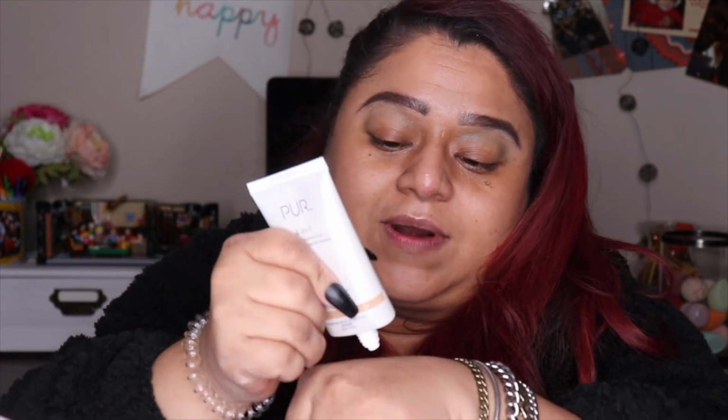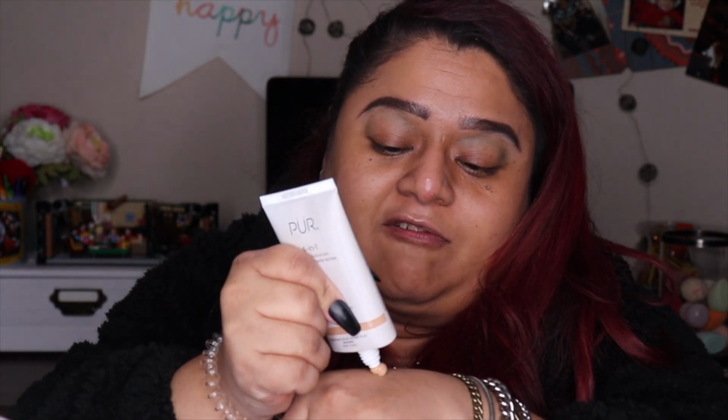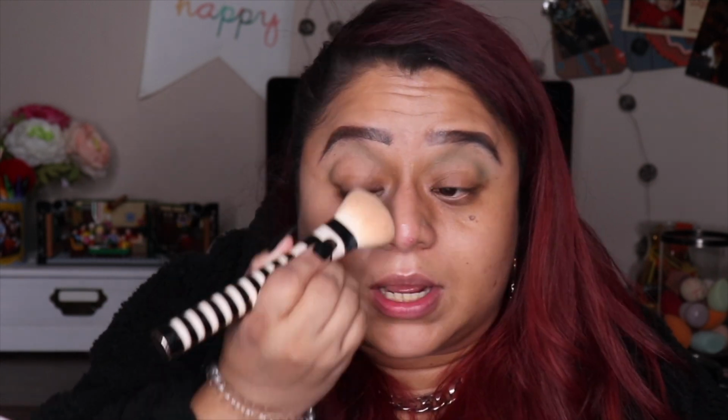I'm gonna go ahead and just grab some and put it here at the back of my hand. And if we need more, we'll get more. But like I said, this is more of a tinted moisturizer, so it's not supposed to be full coverage or anything like that. But I am excited to try it. Ooh, okay. So far I can tell that it's evening out my skin tone. Obviously you guys can see that on the camera as well.